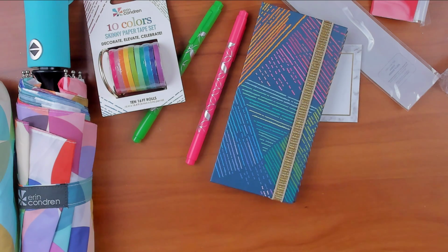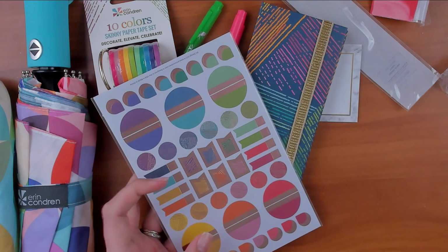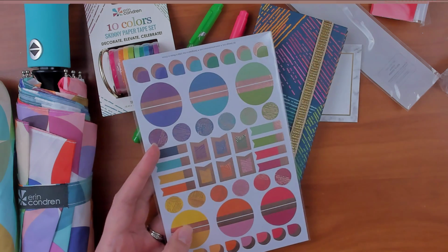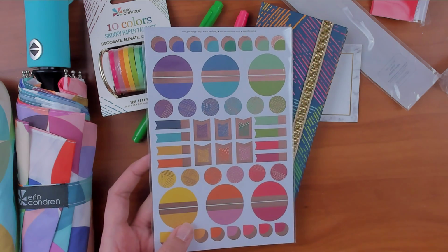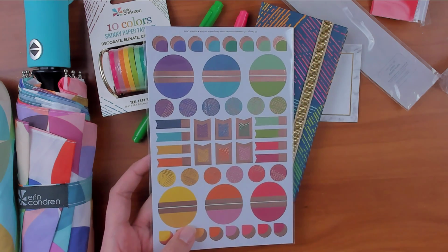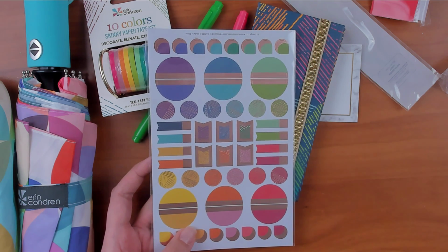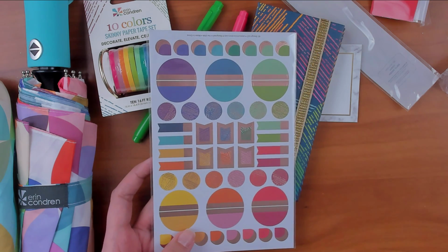All right, and next up, stickers. It says sticker sheet duo. It's exclusive, so you can't get this, sorry. $7. Yeah. So it says exclusive to e-commerce shoppers and available in store, Austin, Texas. All right, I don't know.